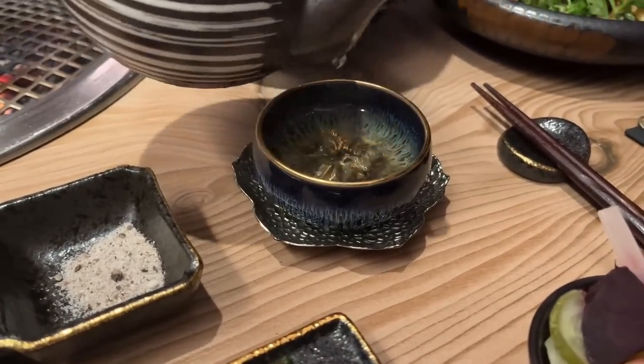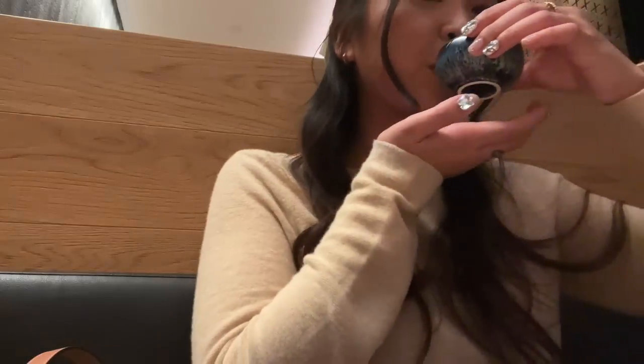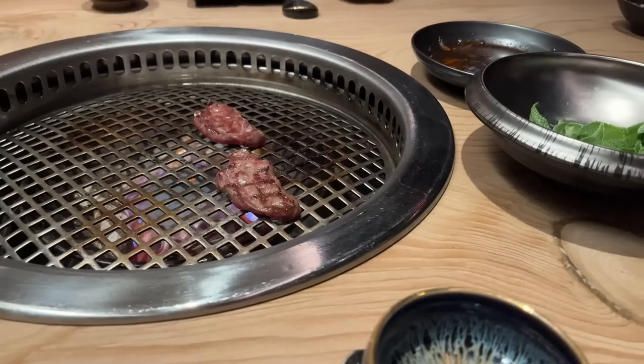It represents what? Huh? To enjoy with the jewelry.